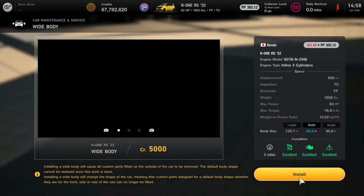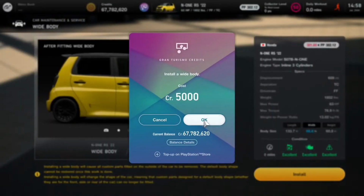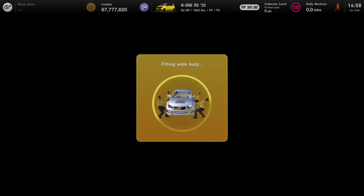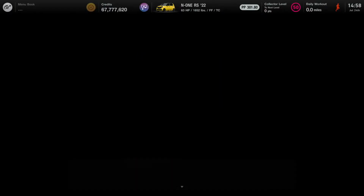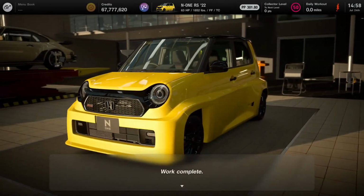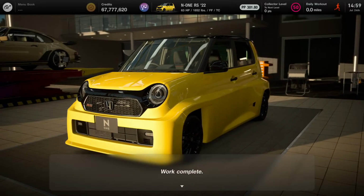Then let's do this and install the wide body kit. It's going to get a little bit more modification to be outfitted to have a good set of customization options. But it's going to be different, and wait until the magic is about to appear. But wonderful. Work complete, and it's going to be a swag competition. Awesome to see this wide body Honda N1 RS 2022 ready to go and enter the Nürburgring National Alp and the weekly challenge later on.